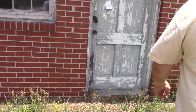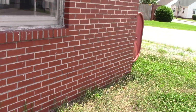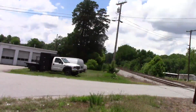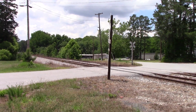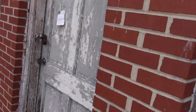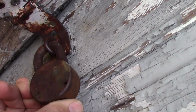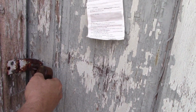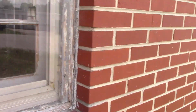Somebody's done come fix the windows. Sorry we missed you. And they've come to put the lock back on it. And that's the old signal department for us. It's got the old N&W lock on it. Are you serious? Oh, wow. Well, I think so. I don't know. N&W. Signaling and control, and that's the N&W lock on it.